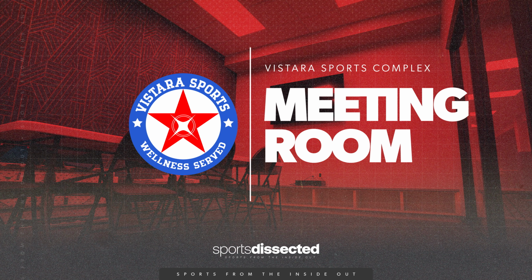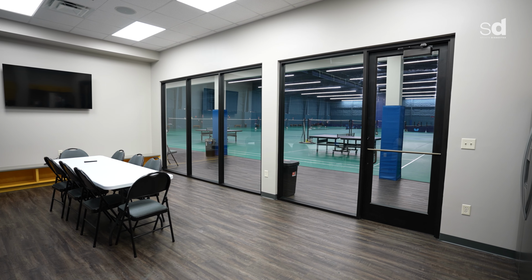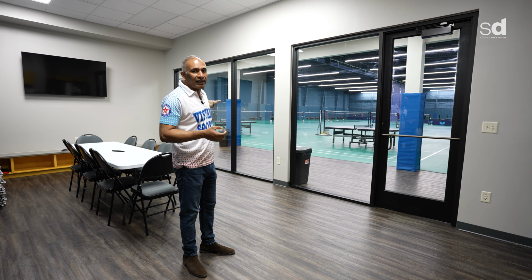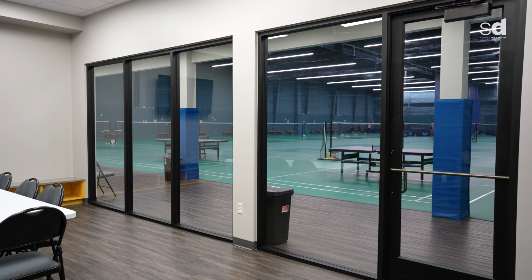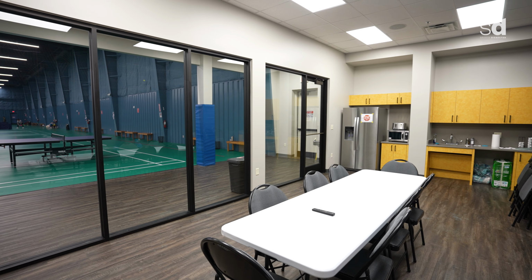One of the features in this facility is this particular room. So people who rent courts, they also rent this particular space. As you can see, there's a transparent wall. We have the glass right here. One of the things that we wanted to make sure is it is very easy administratively to ensure that there is safe sports within the facility. Apart from that, when major tournaments happen here, this is the room where everything gets orchestrated from.